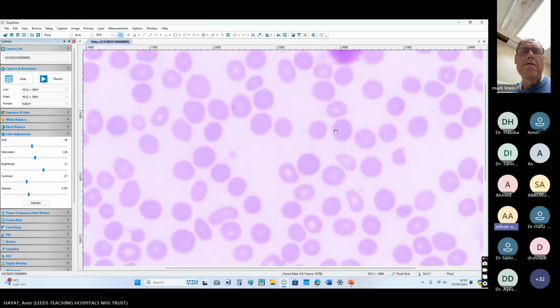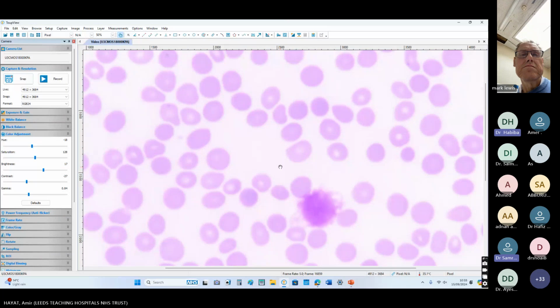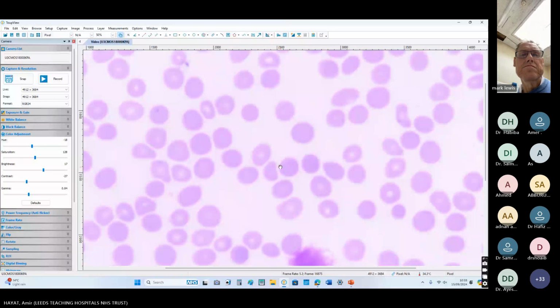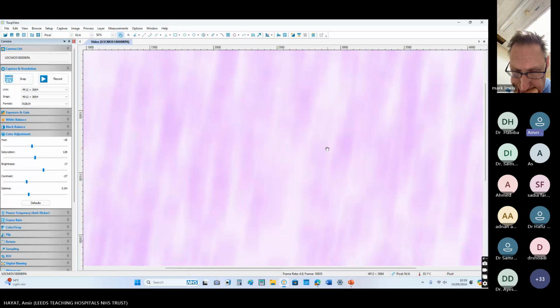This is true. This patient has many teardrop cells, and it's a myeloproliferative disorder, myelofibrosis. Any LEP picture? Sir, what about the monocyte count? The monocyte count is 1.